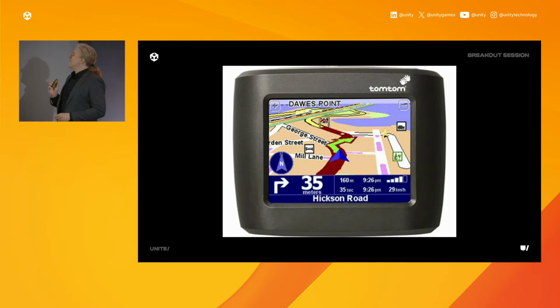Now, before I go there, tell me if anybody in the audience knows what this is, or maybe you have used one of these, or at least seen one. Okay, we have a few people that know them, yeah. So for those that don't know, this is one of the first portable personal navigation devices. TomTom introduced them to the world as pretty much the first leading company in that space. And this is before phones existed, so it was the only way you could have portable navigation in your hand or in your car.